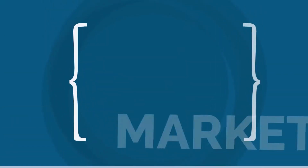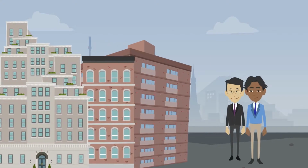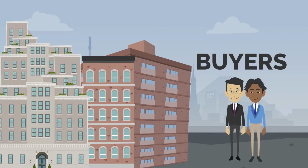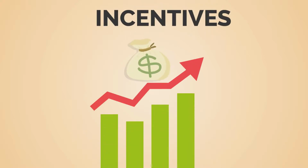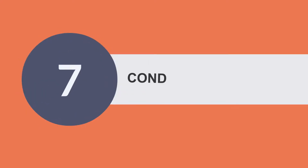It's best to make an offer in what is called a buyer's market. A buyer's market is when there are ample properties for purchase and not many buyers. So people selling will include incentives to secure the deal. When making an offer, always make sure it's done during a buyer's market to get the best deal you can make on your offer.